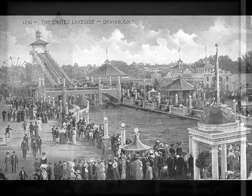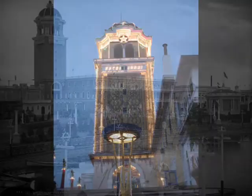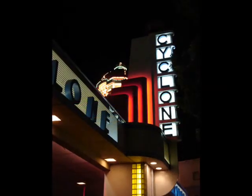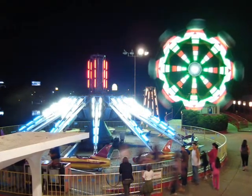Most of the architecture that's there today and most of the lighting is actually very original. This is why I really like Lakeside, because you really get a sense of nostalgia and history there. In fact, there are plaques around that explain it. It's almost like a giant living museum.